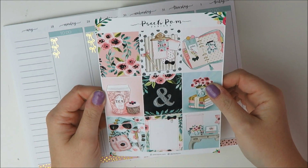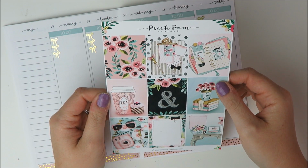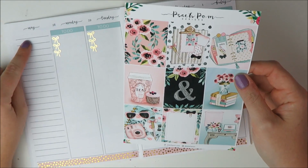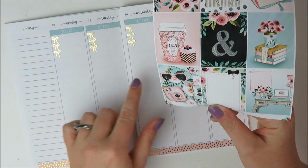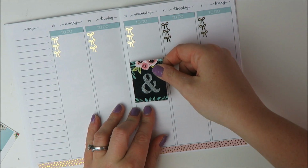These full boxes are all so pretty. I don't know what I want to skip, or maybe just the plain one I'll skip. And then which one to put up here? Maybe one of these. I kind of want to do the "and" in the middle of the day, or in the middle of the week. I think this will look cute.